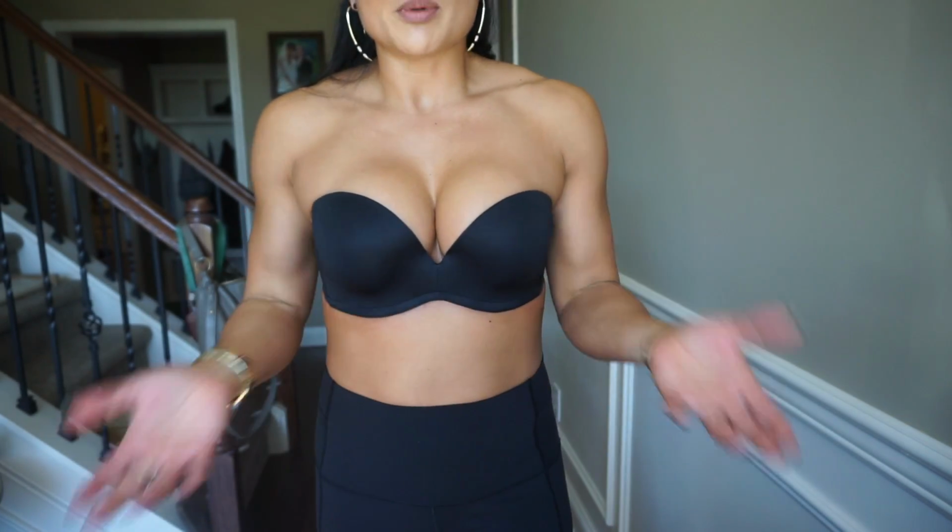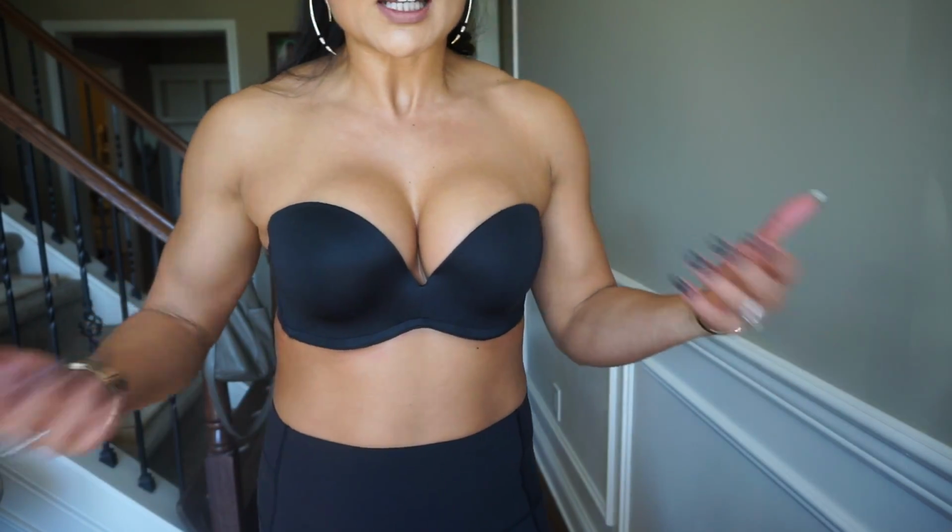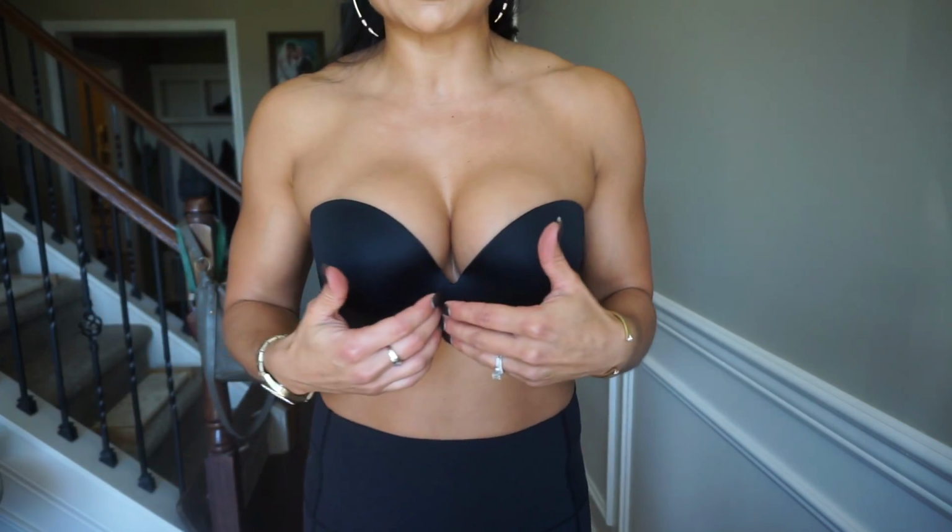And then you have a little bit more lift. So you can have the more aggressive lifts, you can have not so aggressive lifts, but either way, this is probably the first strapless bra that I've owned since I got my breast augmentation. No joke, I have not found one that I really enjoyed, that I felt did it justice and didn't feel, like I said, like I was spilling out over the top.